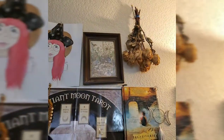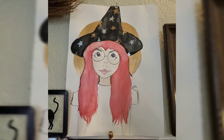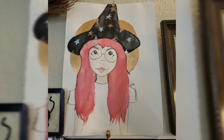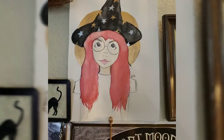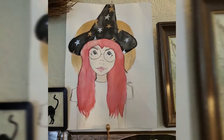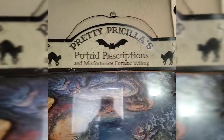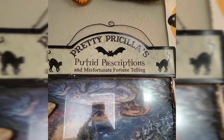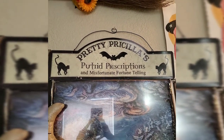And then I got that stuff up there. This painting was done by my sister-in-law, who's 13. She made that for me when I still had red hair, and I absolutely love it. She used gold watercolor paint on the back and the hat, and it's freaking amazing. Then we've got my... I found this at a Goodwill, and I plan on doing a thrift shopping video at some point because I want to show you guys some of the amazing stuff I find.